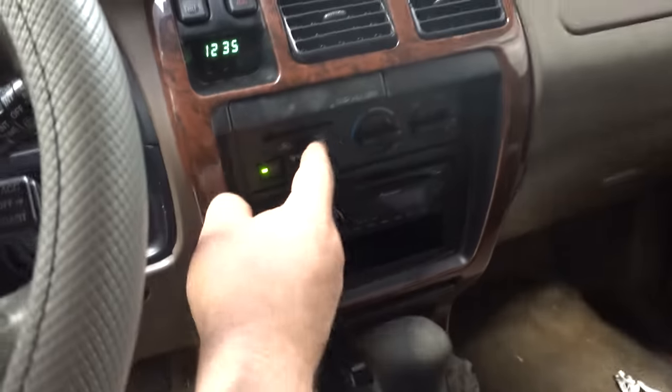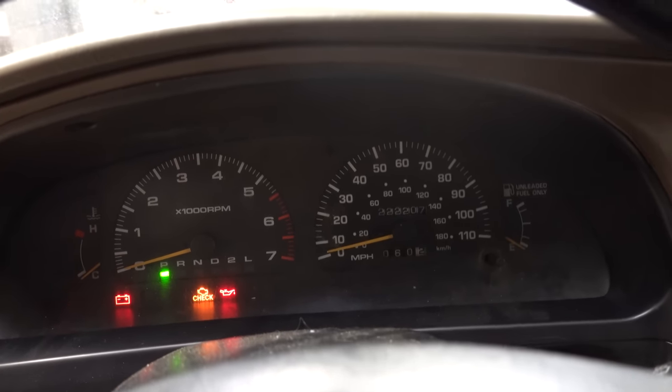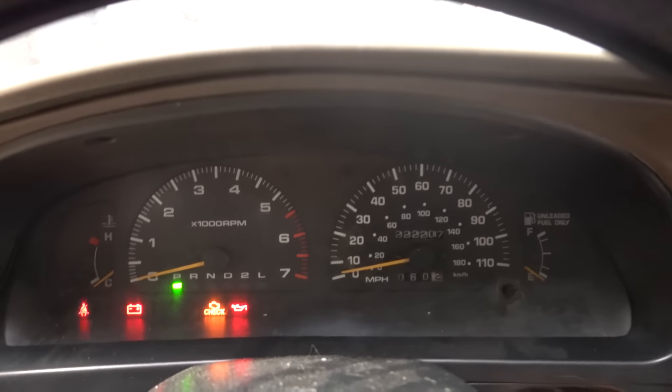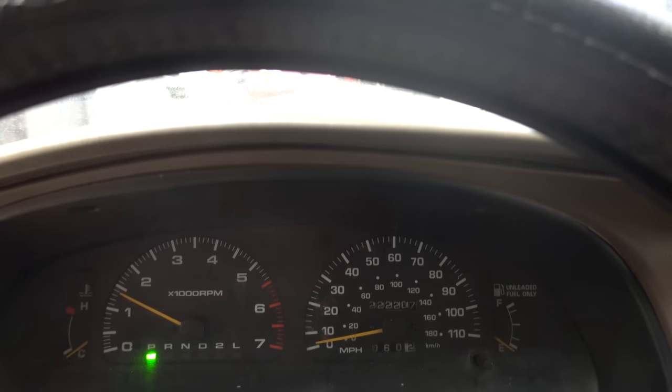Key in. Oh yeah, here, let me turn the AC. AC works great. Oh, starter contacts. That'll be a fun thing to show you guys in the next repair video, doing Toyota starter contacts. A lot of times people will want to replace the starter when you actually just need to replace $7 worth of parts. Come on, click. There we go. If you're a Toyota person, you know that noise very well.